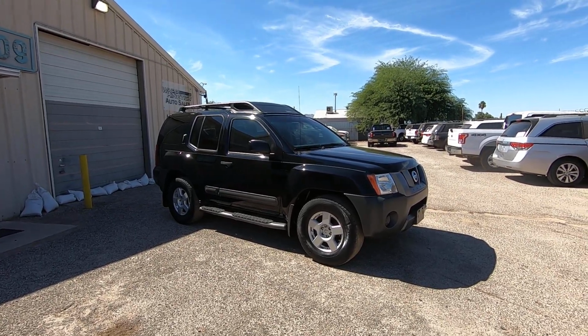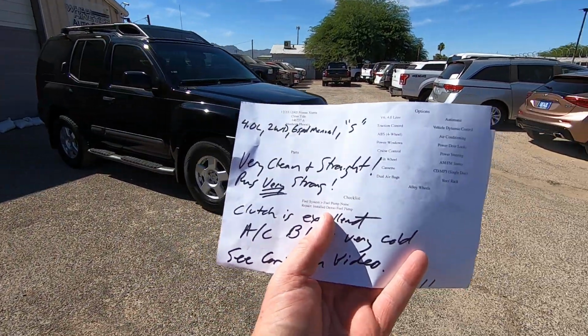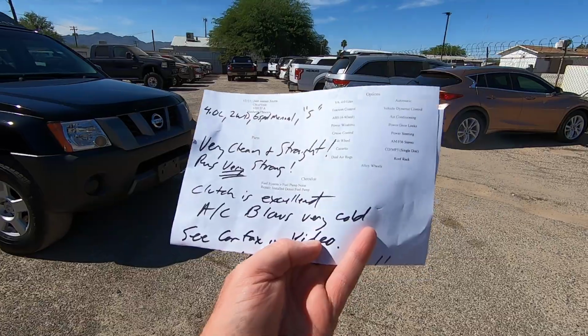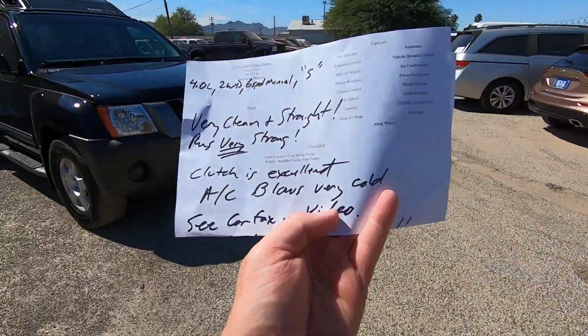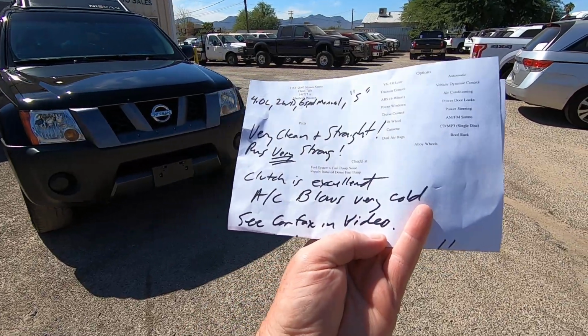We do an inspection when it gets here, and this is what it says. Very clean and straight, runs very strong. I can attest to that. I just drove it. Unbelievable. Clutch is excellent. AC blows very cold. See the Carfax in the video.